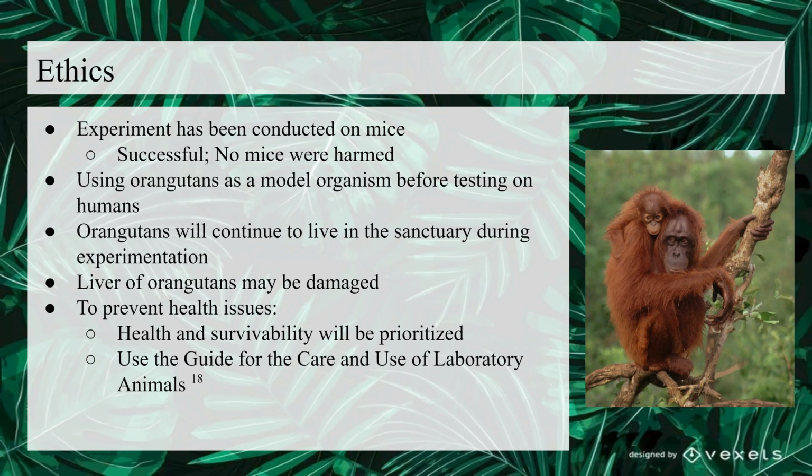If the experiment is successful, we intend to apply the same concept to humans. Because CRISPR technology is not completely accurate, the liver of the orangutans may be damaged. In order to prevent health issues that could occur in orangutans or pigeons, the health and survivability of the animals will be prioritized. Moreover, the Guide for the Care and Use of Laboratory Animals from the National Research Council of the National Academies will be followed.